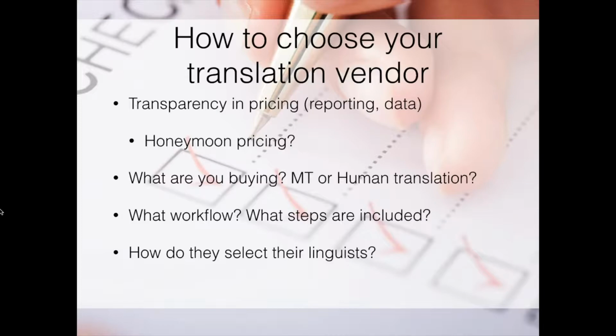For those of you that registered, I think you received that sample RFP form, and one of the questions I include in it is to ask your prospective vendors to give you pricing on a project with X amount of words, X amount of repetitions, X amount of 100% matches, X amount of fuzzy matches. I think the better question is to take a couple of sample projects, give those to your vendors and say, show me pricing on this. And that's where you fully understand.